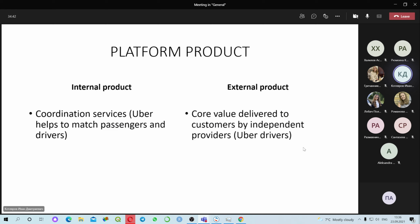If you go to the web page of this platform or to an app of this platform, you will see that there is a lot of independent providers. Each provider, each supplier, each seller offers his or her own range of products. These products are not standardized by the platform. Each seller determines the price himself or herself. There are no standard prices.